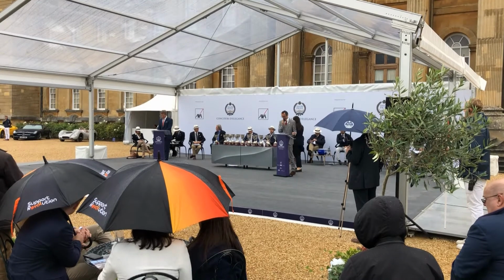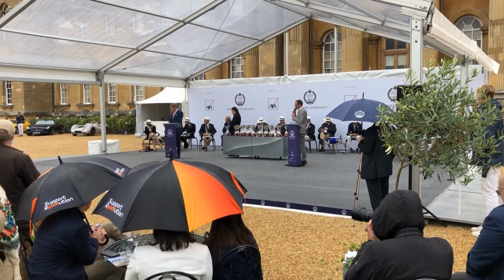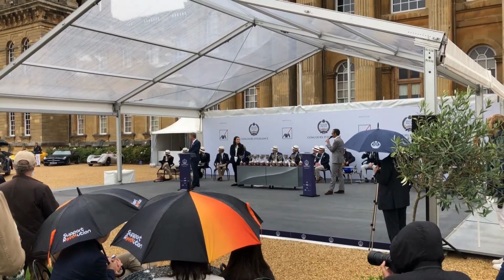And there is no 22, thank you for letting me know. Phantom 2 Continental is not coming up, so we're going straight to the Hispano Suiza, the J12 1935.